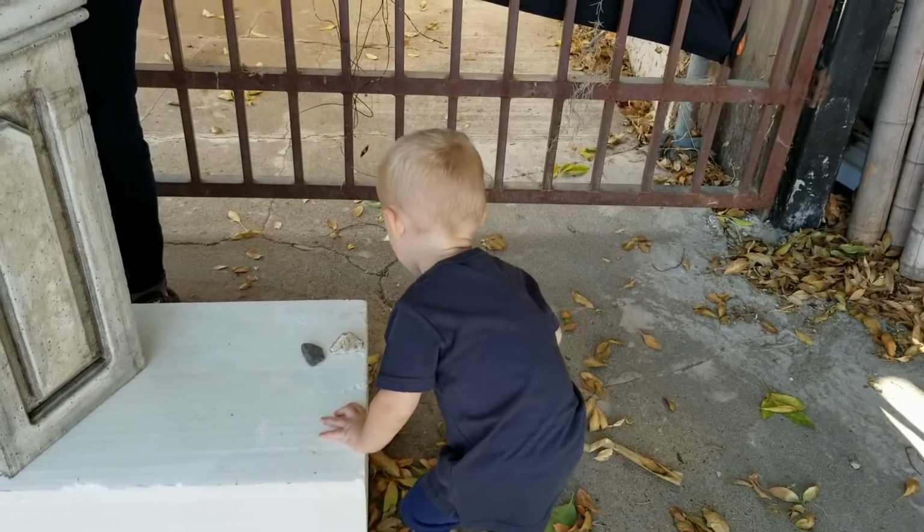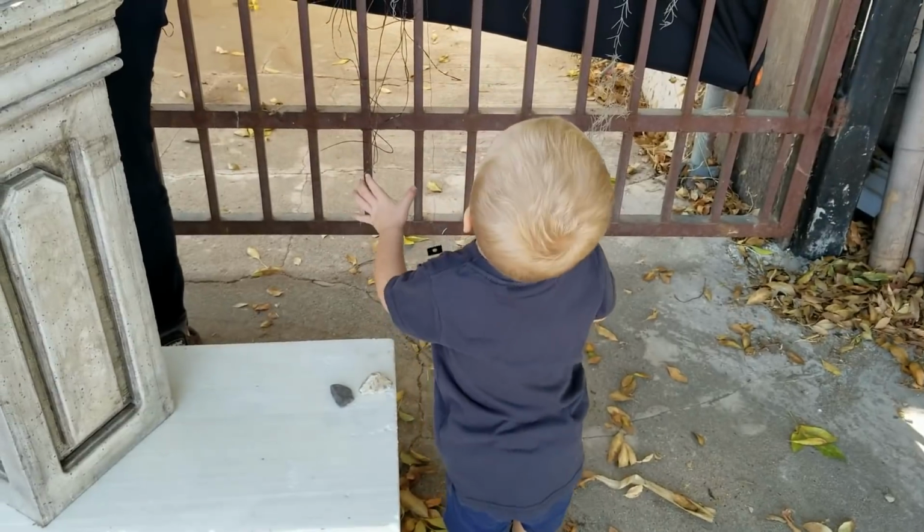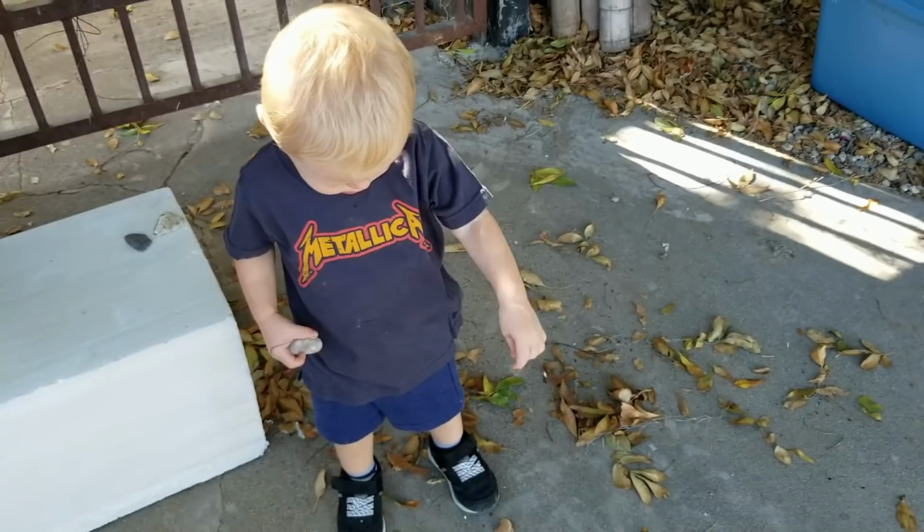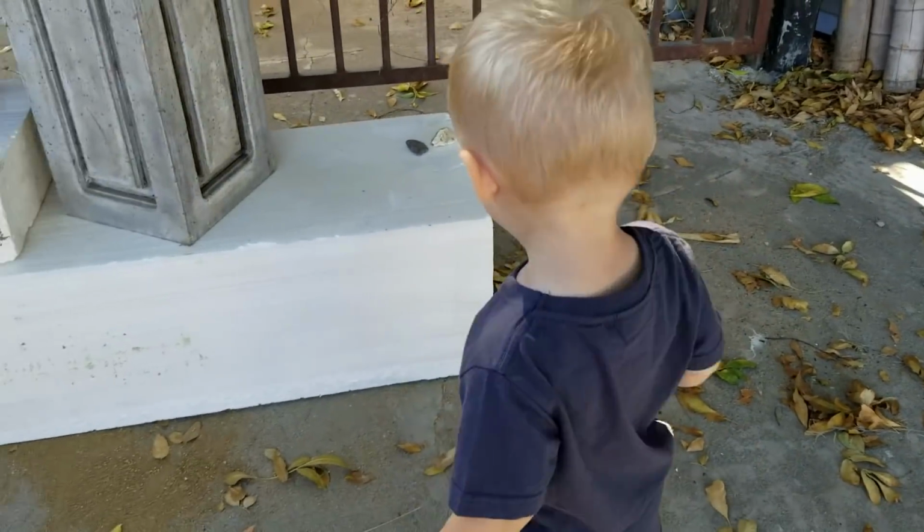Now that you've got your bug, let's go set it up. Let's go set up the spooky scene. Mwahahaha. Harrison, what does a witch say?